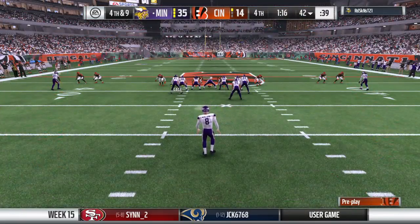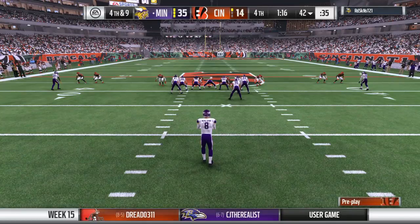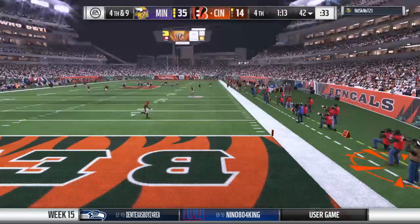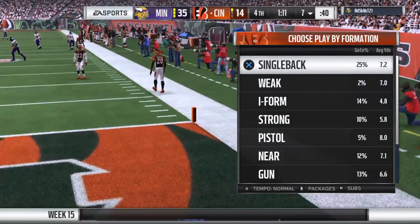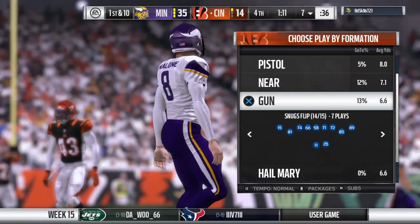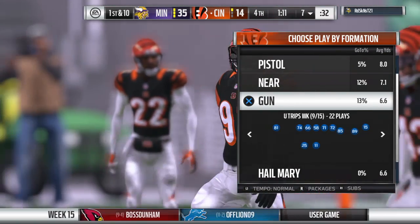The Vikings send out their punter. Always a good sign when your first punt comes in the 4th quarter. This one will sail out of bounds. It'll depend on the spot here. And the side judge says that went out at the 7-yard line. Cincinnati now ready to take the field. They're down big here late.